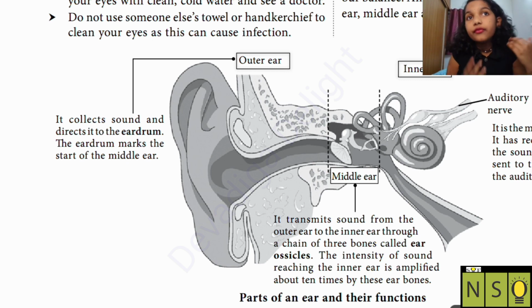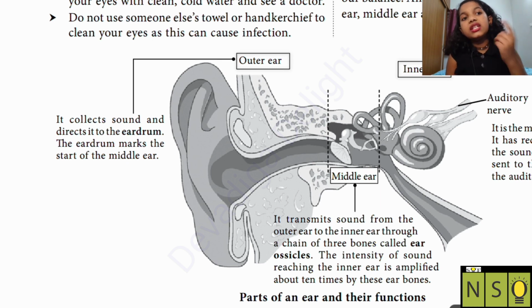So now if you're hearing what I'm saying, the outer ear sends it to the middle ear, which is inside. The ear you're seeing, if you go to a mirror, is the outer ear.